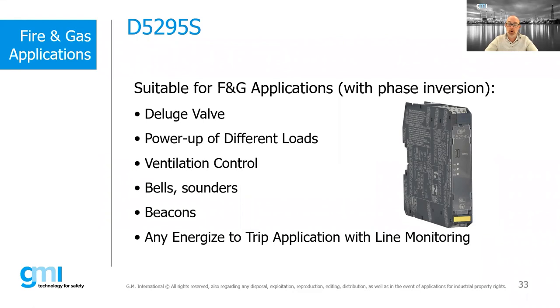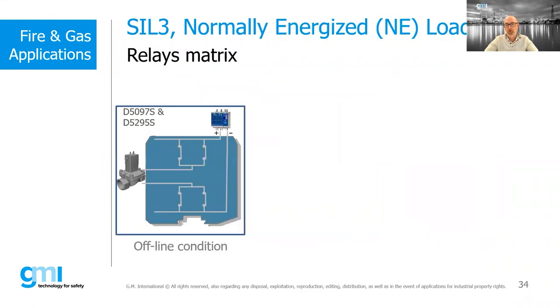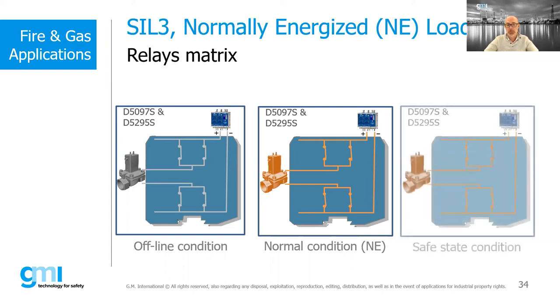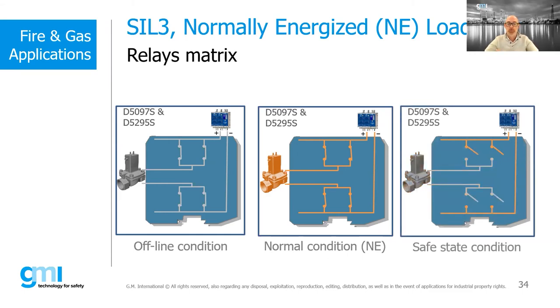In fact, under normal operating condition, the load will be normally energized. Therefore, for a fire and gas load, the PLC system must have a normally energized logic so that the relay can reverse the function on the load. In this way, the relay contacts will be open during normal loop activity. At the request of the PLC, the relay will be de-energized and the contact will close, energizing the load, which will provide the alarm signal. Also for this type of relay, thanks to the contact method technique, we will obtain high process availability and a high level of safety, SIL certified.